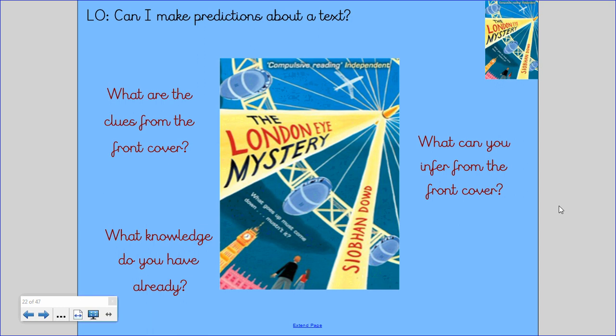So just from looking at that front image of the front cover and the piece of text on there that says what goes up must come down, mustn't it? I'd like you to think about what are the clues from the front cover. What do you know about the book? Where is it set? How do you know?